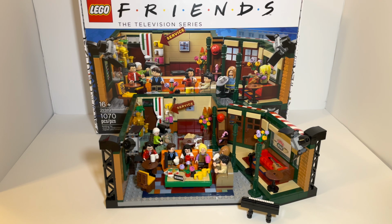There's a lot of detail, but there's a lot of things I don't know about it. So I started watching the show, and I'm on season 3 right now, and it's cool how fast you could pick up on all the things that you see in the Lego set, and you notice it in the show as well. So I highly recommend this set to any Friends fan out there.